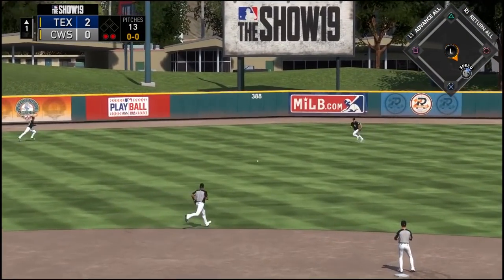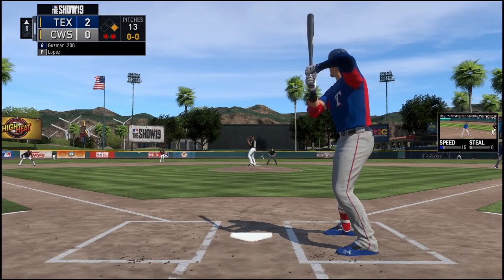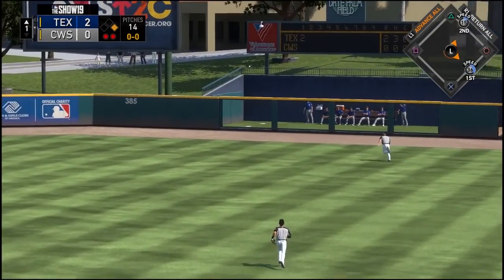I don't know. The guy's killing it in real life this season. I didn't personally see that. I thought he was going to be terrible yet again, but good players make adjustments and they figure things out.